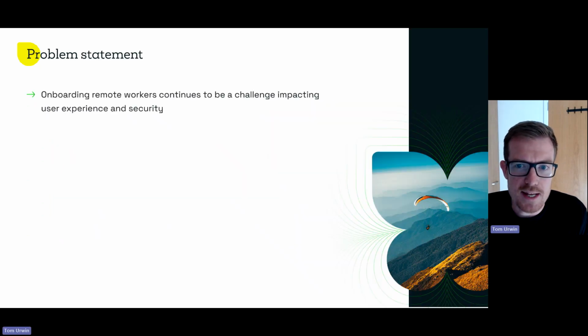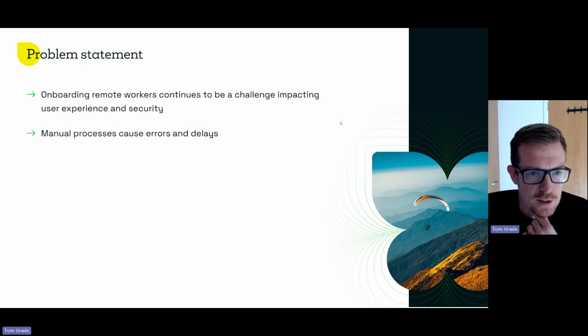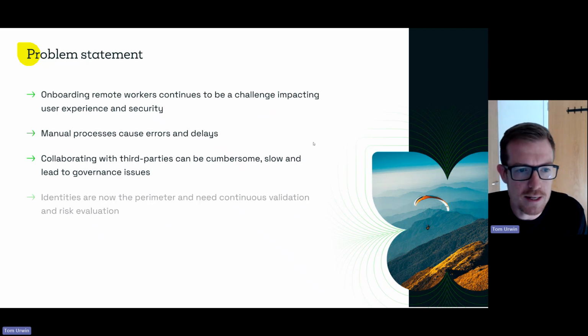So in today's world, especially post-COVID, there's a lot of remote work still going on, if not hybrid. But onboarding remote workers can be a challenge, both for user experience, but also from a security perspective, of course. So we'll look at how we can mitigate that. Manual processes continue to cause error and delays, and so we can look at automation to fix those issues. Collaborating with third parties is also a problem. So creating accounts could be slow. You can have governance issues with accounts not being tidied up, and also audit problems further down the line.